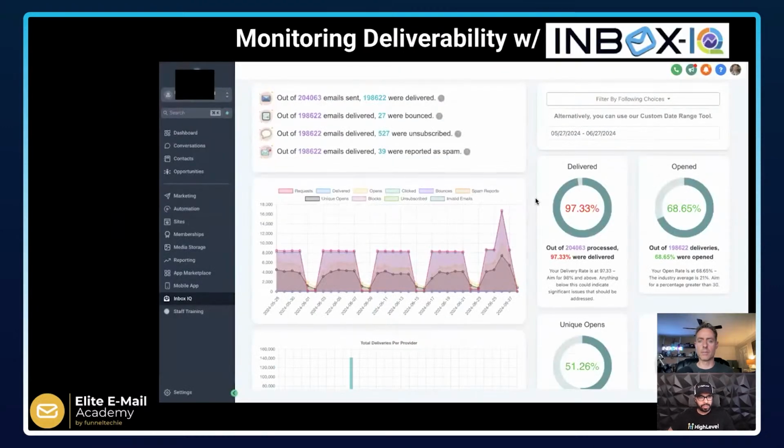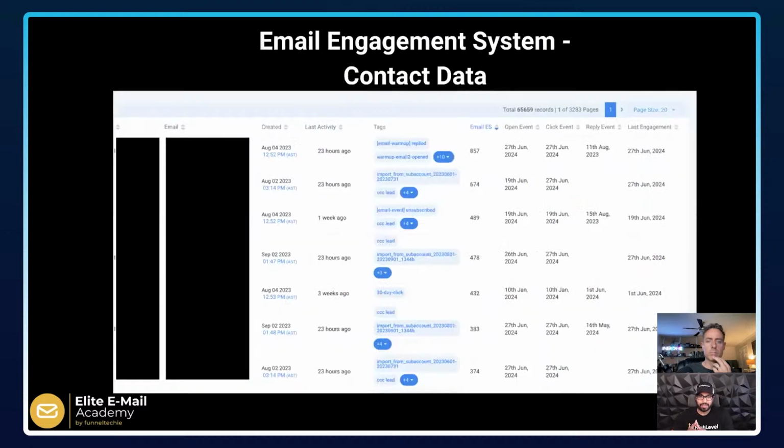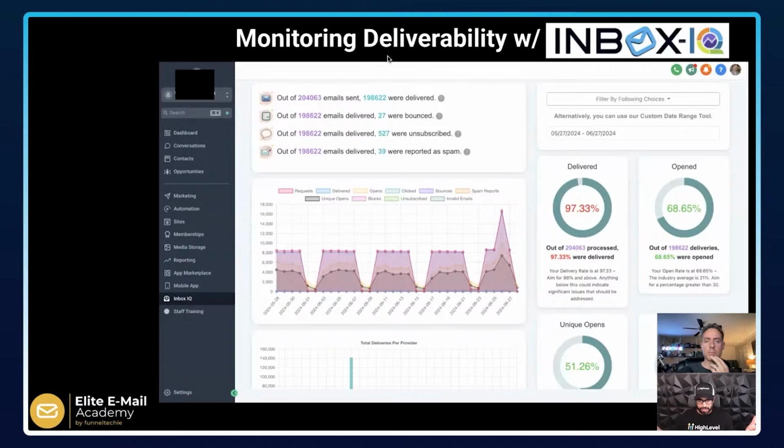So what else do we need to do as far as email marketing is concerned? I guess really the next thing is to maintain and figure out the deliverability performance on the Outlook, right? Well, yes, we want to monitor deliverability. And this is also another tool that I've created. This is Inbox IQ. This is my baby. This is something that I spent a lot of time on.